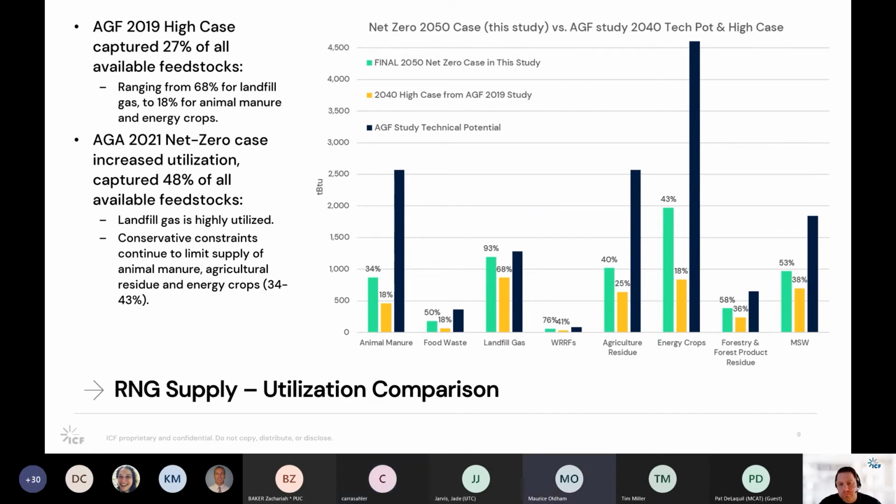In the 2019 work, what we did was loosen the constraints a little bit for each of the feedstocks. To focus on animal manure, the orange bar here is capturing, I think, 60% of the available resource, and we loosened the constraint to say it's 75% of the available resource. The underlying data set, which relates to the dark blue columns here, didn't change from the 2019 work to the net zero case that we developed in the 2021 work. So the blue columns didn't change. We just changed the constraints to push more aggressively across those different feedstock types.